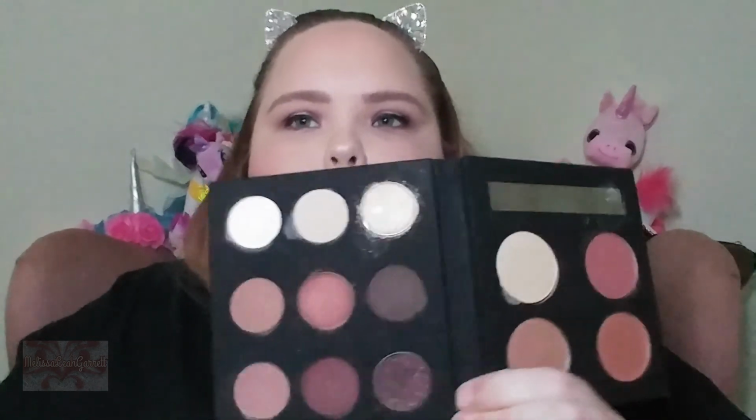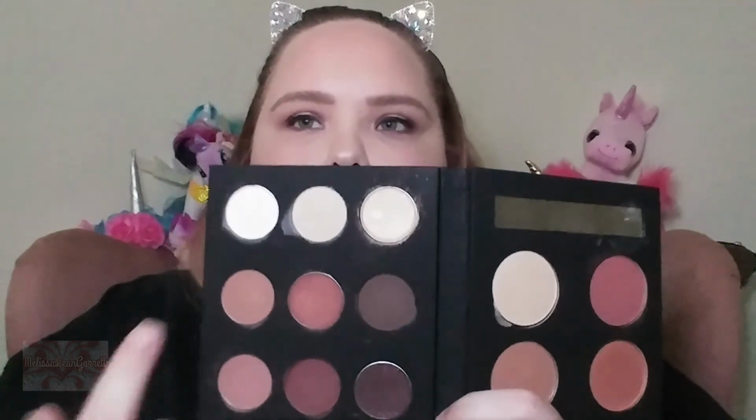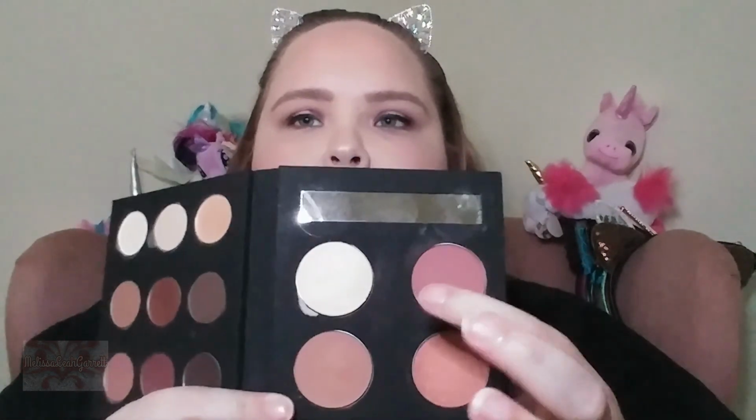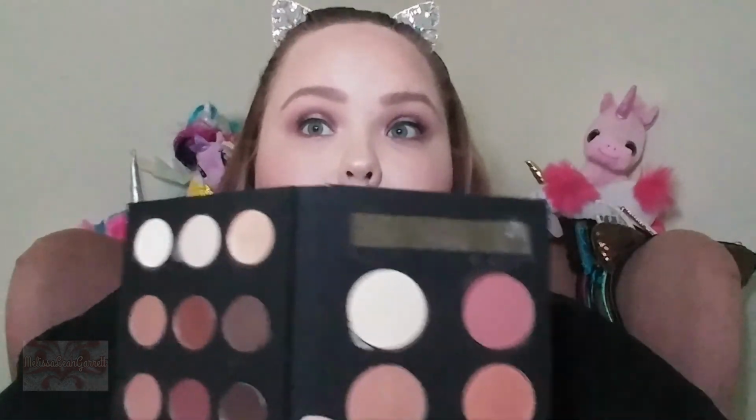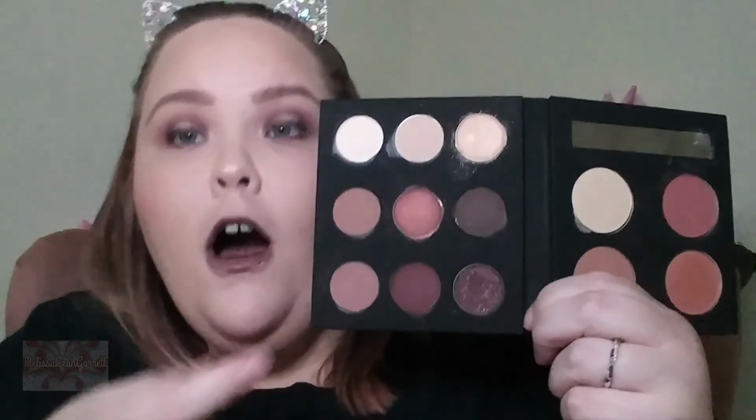Another palette that I have been loving is a neutrals palette, because this is kind of a neutrals palette in my eyes. It is from Rebel Rouge Labs, and it is the Oracle palette. It is a face and eye palette. You have your 9 shadows here. You have a highlighter, a blush, and 2 bronzers here that you can also use as eyeshadows. I do have a full review on this palette down below if you want to check that out. It is actually under the Rebel Rouge Labs video that I did for Indie Brand Week.